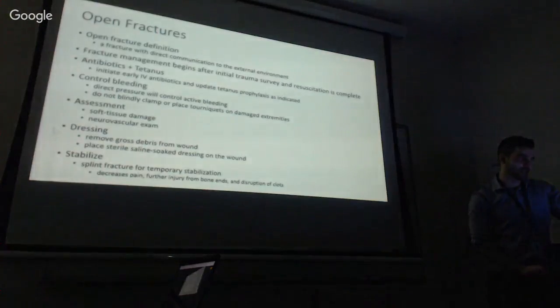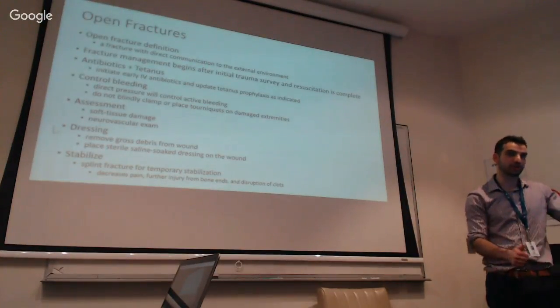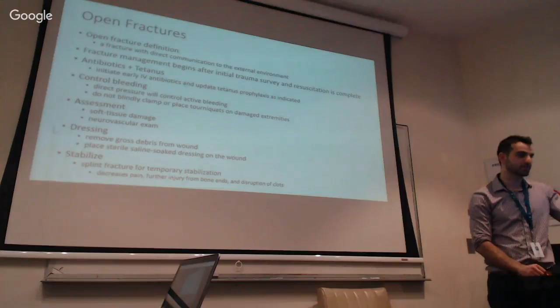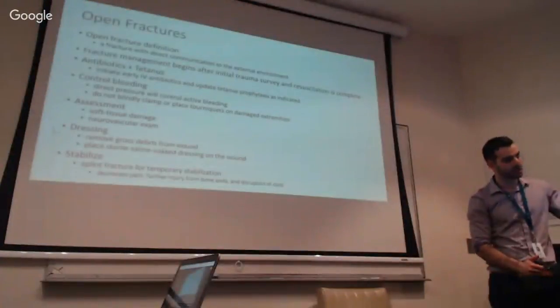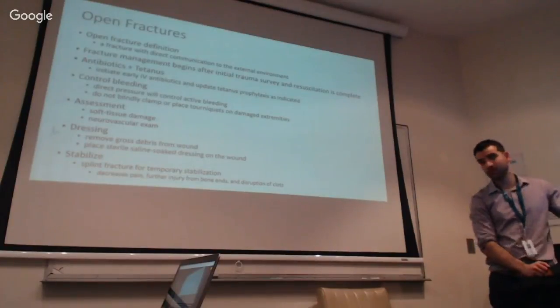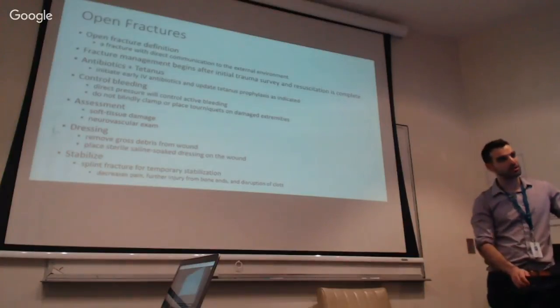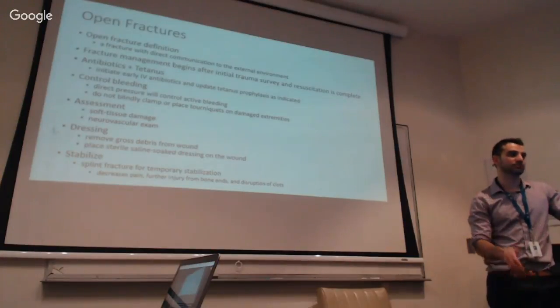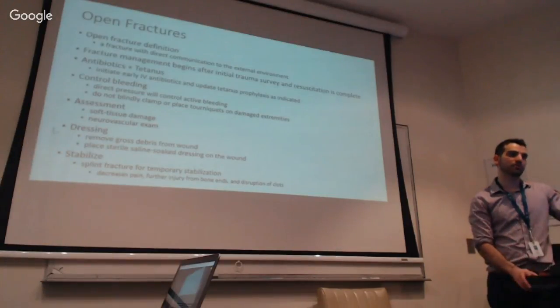So we talked a little bit about the management, but I also wanted to talk about the management of open fractures itself. This is a time when you do want to start antibiotics pretty early. Give them a thorough washout and control the bleeding. Sometimes putting these external traction devices is not that useful. This might be a good example where that might not be useful. Is there anything else you can do if that's not working?